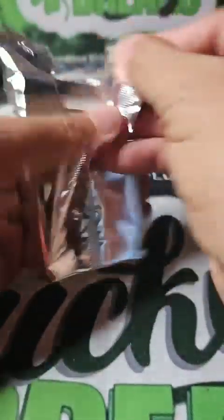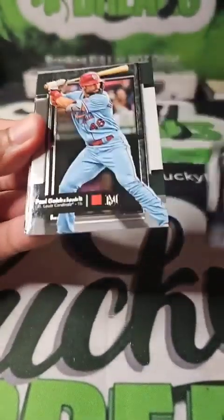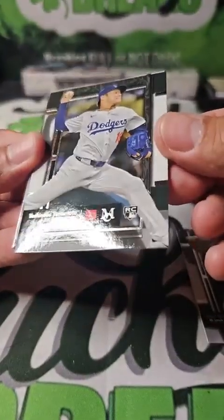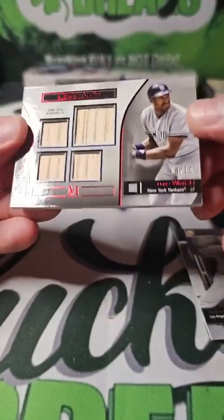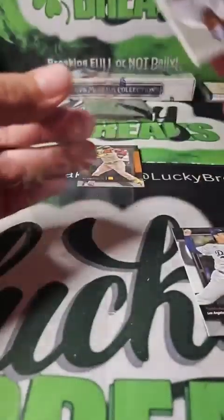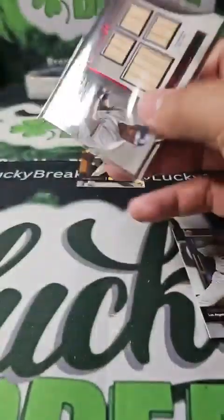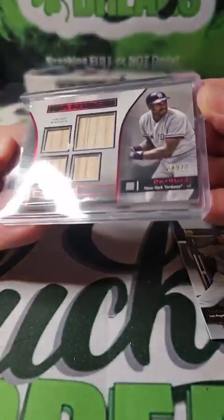And Ronald Acuña Jr. Bo Bichette, Paul Goldschmidt, Yamamoto, and our relic old school Dave. Is that Dave Winfield? Sure the heck is, 3 of 10. Legends game used memorabilia, 4 on the bat. 4 on the bat. To 10. So the Volpe auto and the Winfield to 10, 4 on the bat.